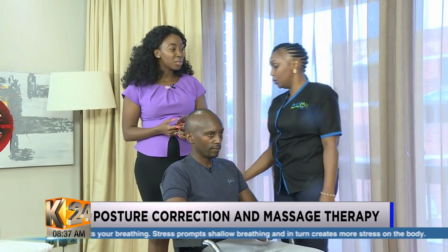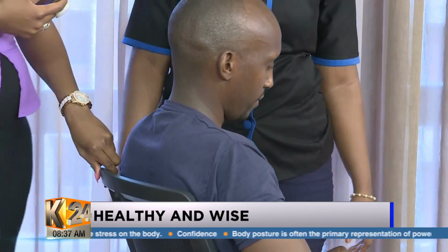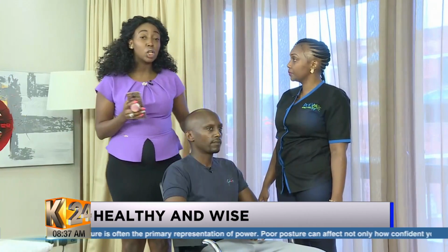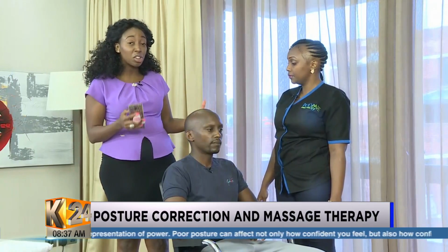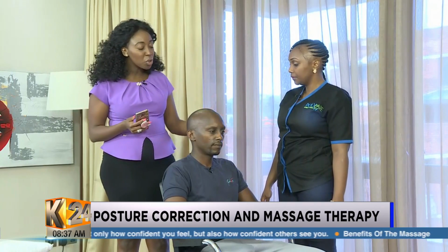Okay, so like you said, the low back, the neck, the upper back, and the shoulders, and the arm area, because this is what we use mostly. Okay, sawa. So we've got these particular problem areas that a majority of people would be feeling pain in due to poor posture. So why don't you take us through the first one?